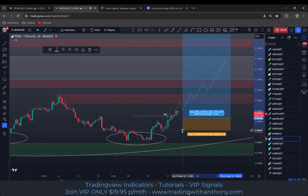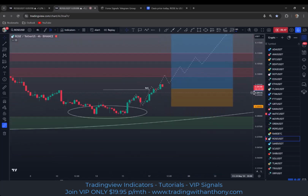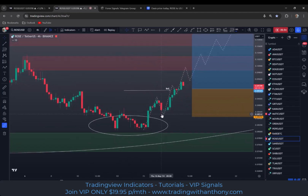Yeah, well, I mean, that would make sense. Let's just go below this low and call that an entry. A bit of a wide stop, due to the fact that they get pretty aggressive with hunting stops. So with crypto, I'm inclined to allow for the volatility. You don't want to get caught out.